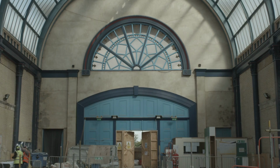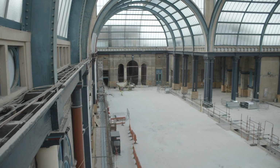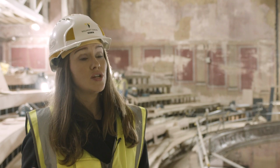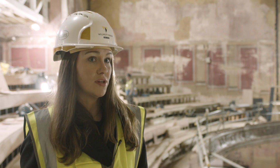The East Court is really an opportunity for us to bring to life the story of Alexandra Palace. And one of the ways that we are doing this is by the introduction of a creative learning zone, which will be introducing people of all ages in different ways to our eclectic and extraordinary history and heritage.